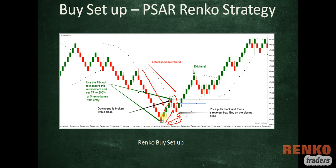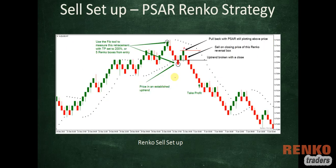which is nothing but 1, 2, 3, 4, 5 Renko boxes. So your take profit level would be 5 Renko boxes. Sorry, 6, considering that this is a reversal box. So that's 1, 2, 3, 4, 5. You have your entry here, 1, 2, 3, 4, 5. So this is where you would be exiting. As you can see, the strategy is quite simple to understand.